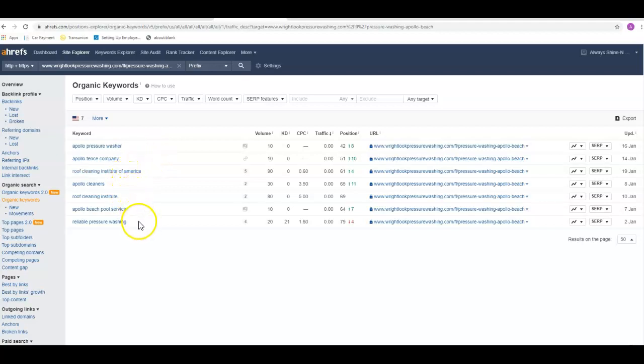Not really. But because this is his back page, he's pulling a lot of power from his home page. But the stuff that I would like to see, like pressure washing Apollo Beach, power washing Apollo Beach, those are generic keywords. That's the type of stuff that people are going to type in when they don't know what company they're looking for. And here in a minute, I'll go back and look at this main page and show you some more information on this site.